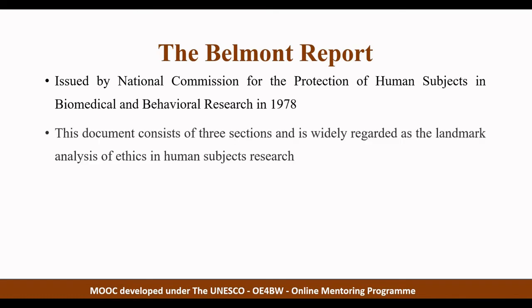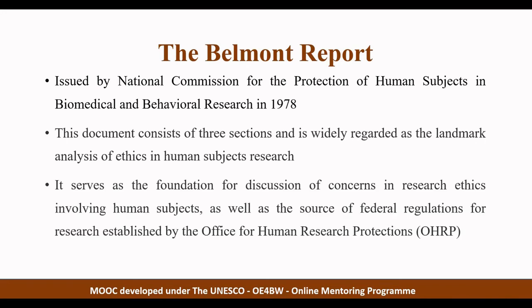This document, consisting of 3 sections, is widely regarded as the landmark analysis of ethics in human subjects research and serves as the foundation for discussion of ethical concerns in research ethics involving human subjects, as well as the source of federal regulation for research established by the Office for Human Research Protection.